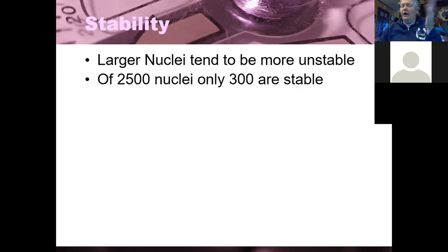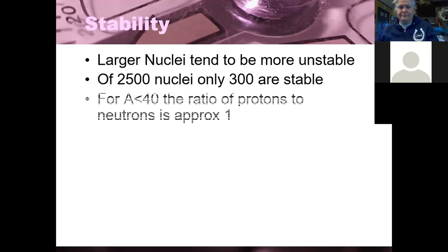Okay. Now, I mentioned about 2,500 to 3,000 isotopes, depending on what source you look at and how they define what an isotope is, because some of these ones are just made to see if they can make them in a lab, but only about 300 of them are stable. So when you look at the smaller nuclei, you want approximately the same number of protons as you do neutrons to screen the protons. So if you have an atomic mass number of less than 40, which is around calcium on the periodic table, because calcium is 20, you need about the same number of protons as neutrons. If that number is out of whack, either too many neutrons or too few neutrons, that thing will be unstable.